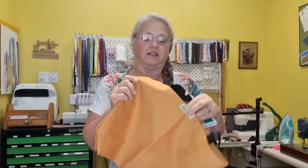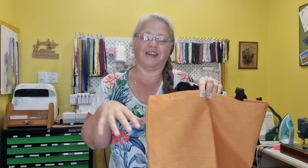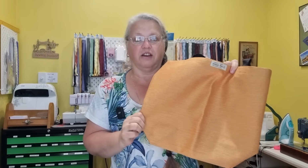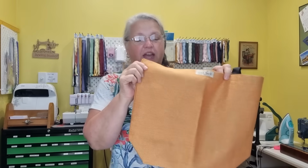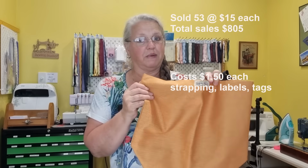These are fantastic at the end of the year as Christmas bags. People put all their Christmas gifts in there instead of wrapping their gifts. But these were originally designed as supermarket shopping bags, and they've done really well for me. This time around I sold 53 bags, and that has earned me $805 for that 3-month period. So that was pretty good.